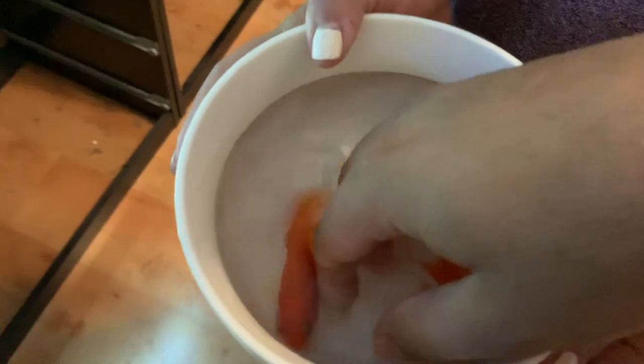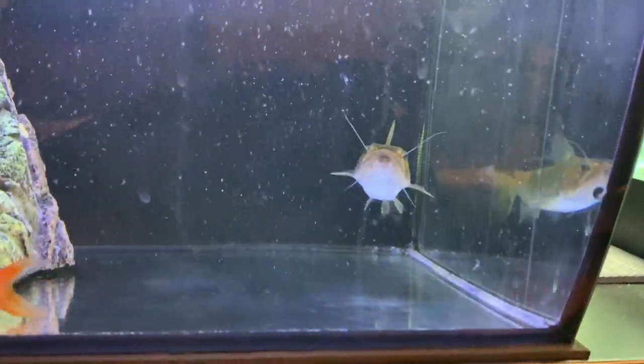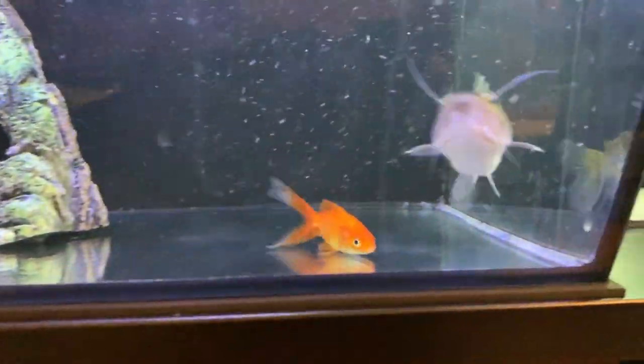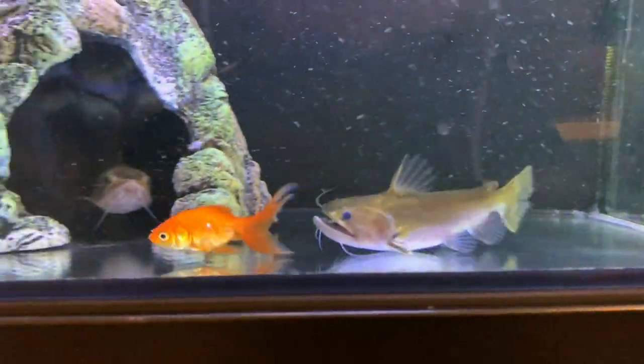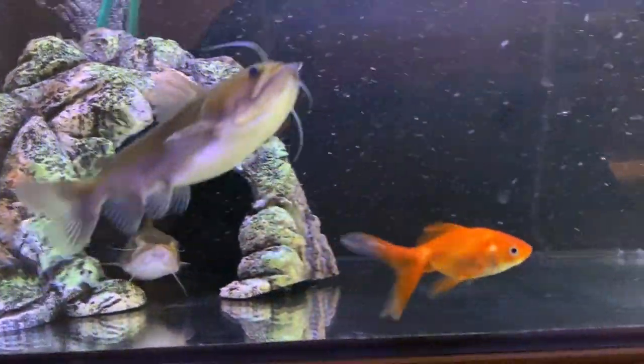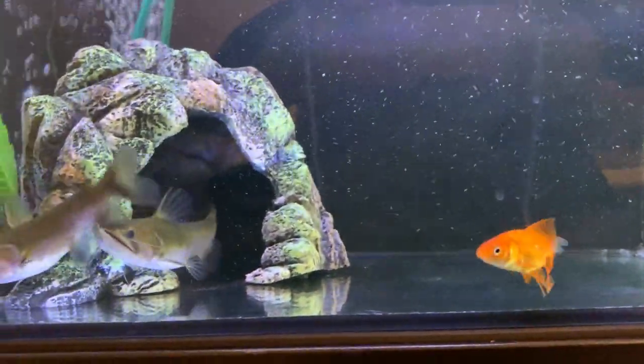Send it down. You're gonna send it down. Yeah. No, I wanna do it. Okay, you do it. Here's number one, going down. Let's see what happens. What's gonna go down? Let's see. Oh, in front of the cave. Mouth opening. Oh, wiggle, wiggle. Oh, it's chasing it. It's chasing it. Done. Oh, almost got it.